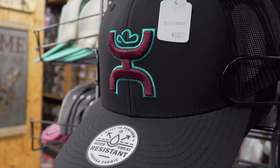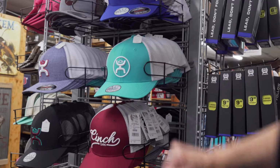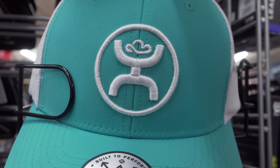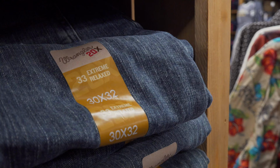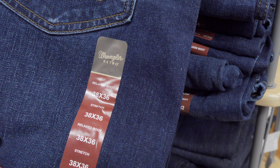Plus, this hot new piece of Western headgear. This is a Hooey cap, and this is a little Hooey guy. The Hooey cap, it's just a cool story. They started it almost as a joke, and then it blew up into a huge family business. There are cowboy boots, of course. You have slim fits, relaxed fits, loose fits, high rise, low rise. And a zillion pairs of Western jeans in every style.